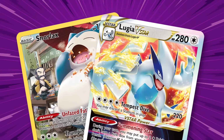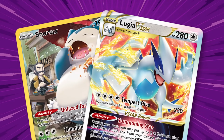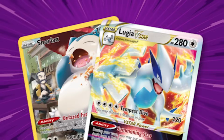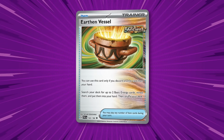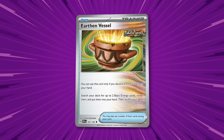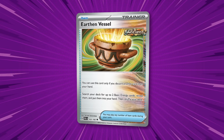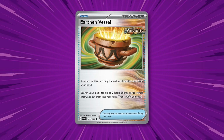The most popular and most successful variant of Lugia V-Star Archeops in the current standard format has been the colorless Lugia variant, although the colorless Lugia variant has a little more color now with the help of Earthen Vessel to search out specific basic energy types. Since Primal Turbo can't attach basic energies, Earthen Vessel is here to help you find your basic energy cards.